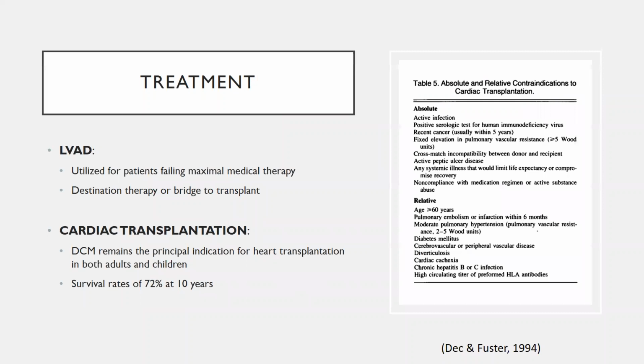Other treatment options, so LVAD, utilized for patients that are failing maximal medical therapy. And here at this institution, I'm sure you guys have seen, we have patients on LVAD either as destination therapy or bridge to transplant. Ultimately, the long-term treatment sometimes for cardiomyopathy is cardiac transplantation. Dilated cardiomyopathy remains the principal indication for heart transplantation in both adults and children, and survival rates are upwards of even 70% at 10 years.